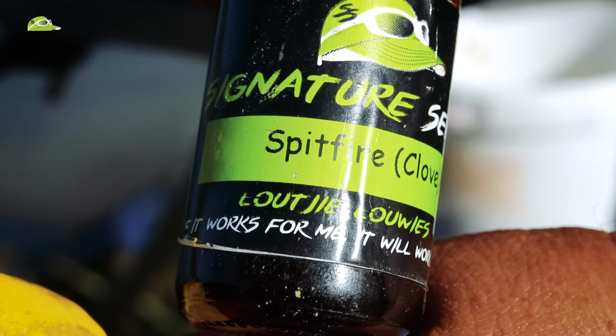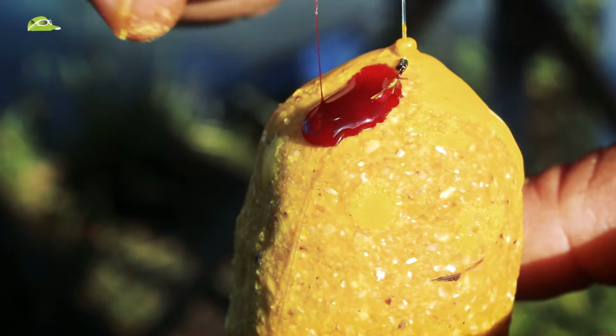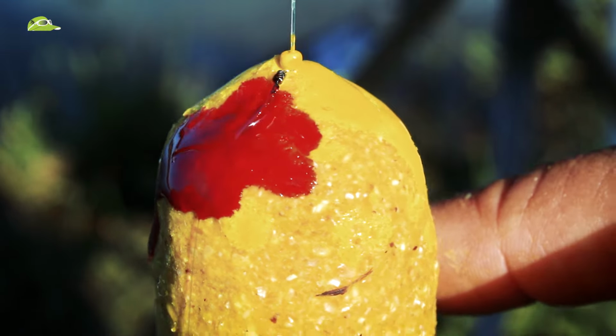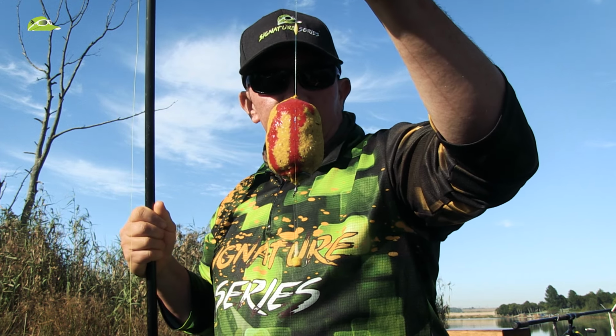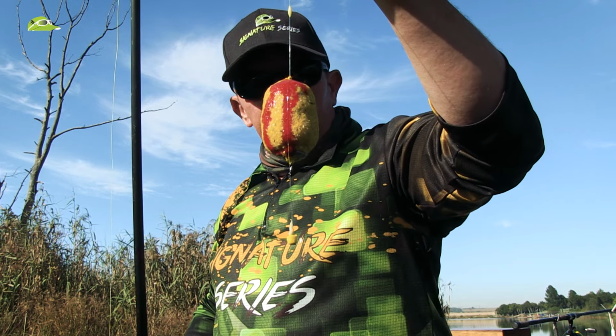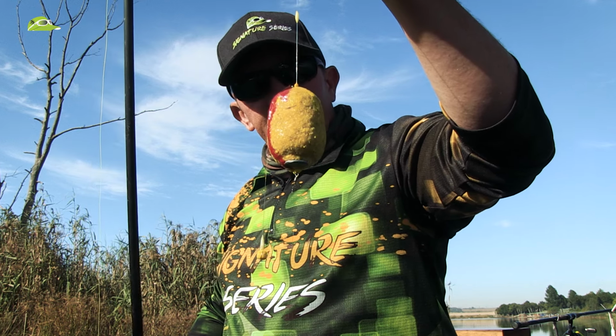And then that red that makes green in the water, that's the Spitfire, that potent bun spice clove dip of ours. I must say this combination has been growing on me, and I've been fishing it a couple of places, and it works well in the Vaal Dam as well as in Bloemhof. So wherever there's carp, try it. It works for me, it will definitely work for you.